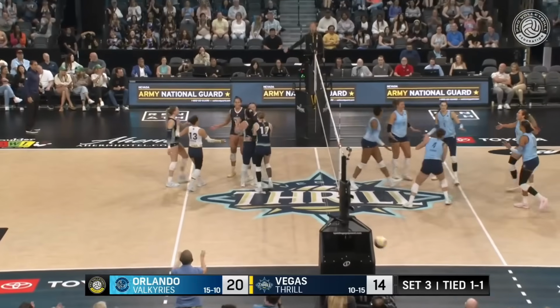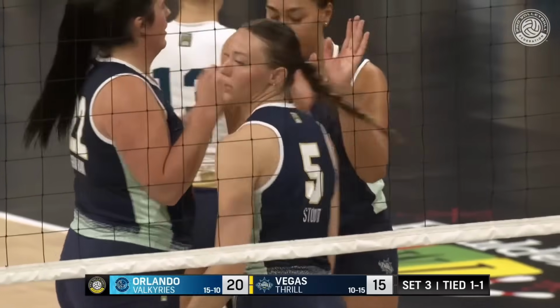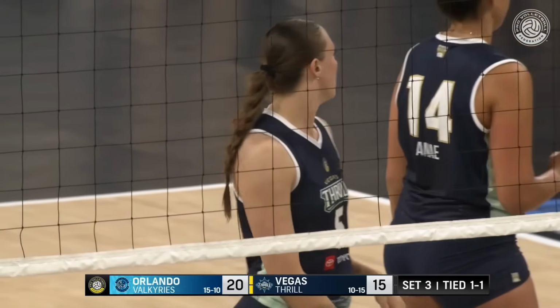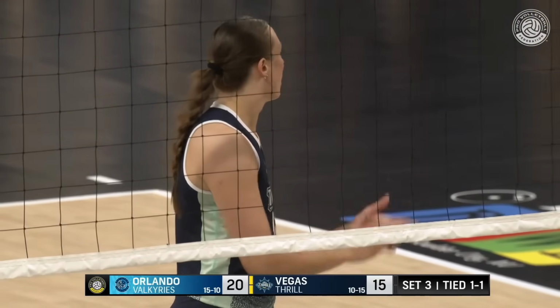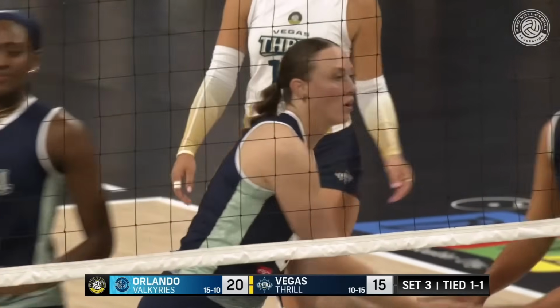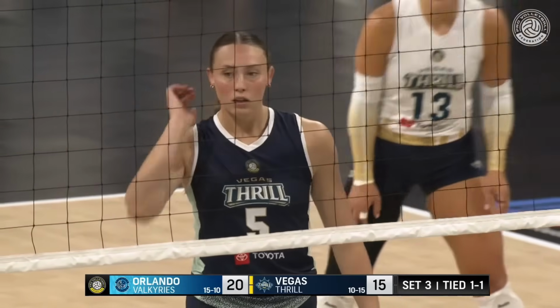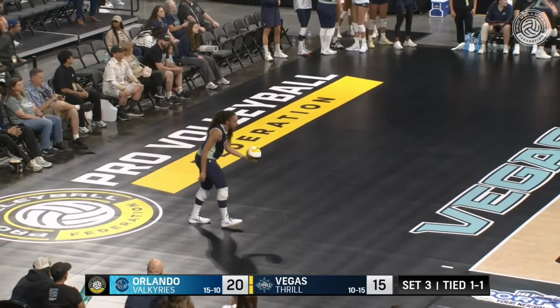Good quick set to Stout, who welcomes in Michaela White with an emphasis in Vegas within 5. Vegas has to try to control the tempo offensively here, keep working for those first ball side outs, especially with the Valkyries closing into the red zone where the Thrill can succeed. Trying to push this set and potentially earn momentum into the next is just play heavy transition defense.